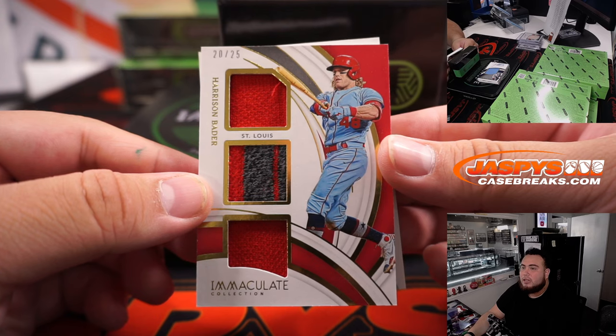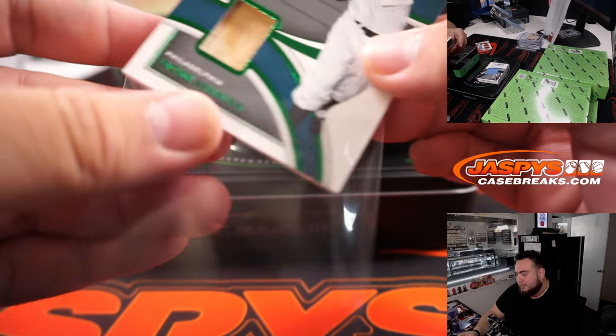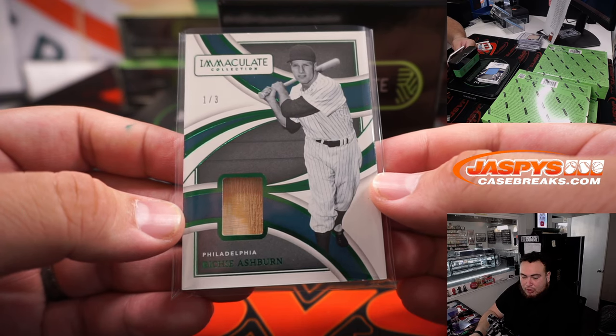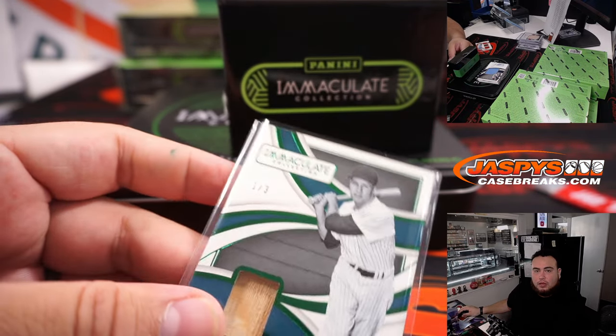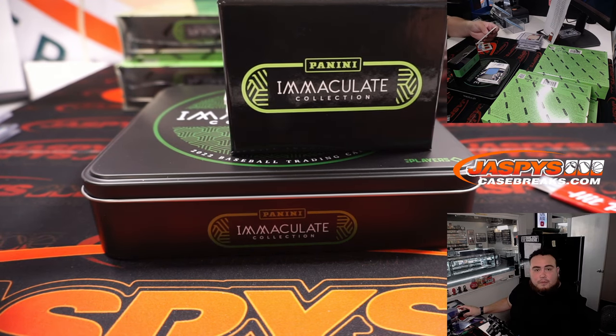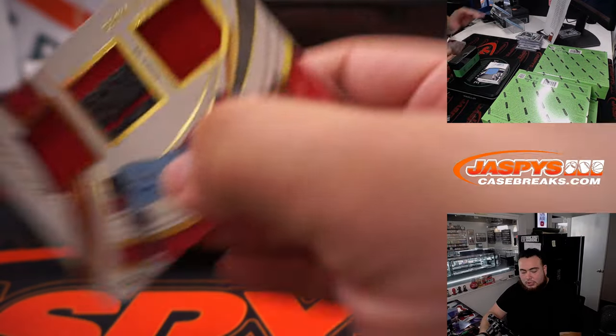We got a Harrison Bader, 20/25. That's going to St. Louis. RMB, 0, going to Patrick. And a 1/3 Richie Ashburn. Now, I believe it doesn't matter whether it's Philadelphia A's or Philadelphia Phillies. They are both part of the random number block. And that's spot 1 going to Patrick. But just to double check. It's Philadelphia Phillies, actually. But just to let you guys know, sometimes you've gotta go with the older associated team.